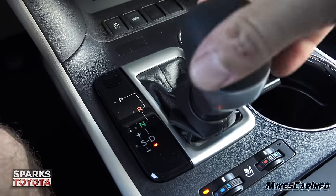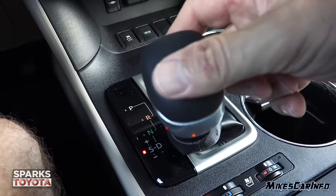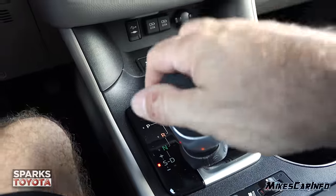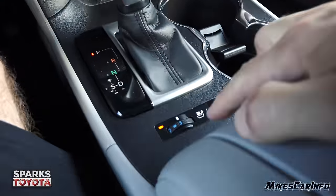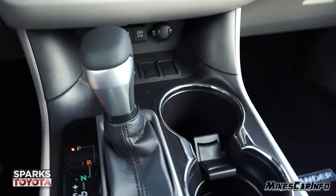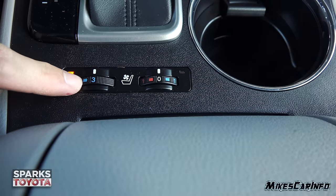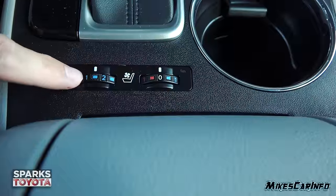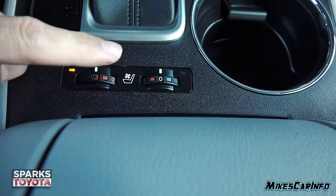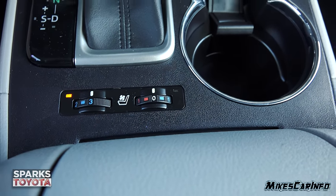Okay, so there's neutral, drive, sport, and you can change the gear ratios manually like a ratchet shifter here. This is useful for downshifting, basically. So you have your heated and ventilated seat controls here. So this is your driver, that's your passenger. Right now I have the ventilation on. It has a three stage, then off, and then the same thing for the heat. Don't want the heat right now because it's a hot day.